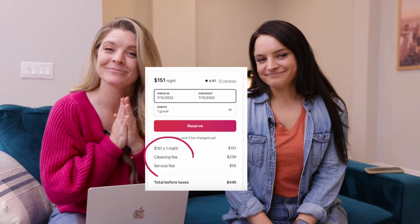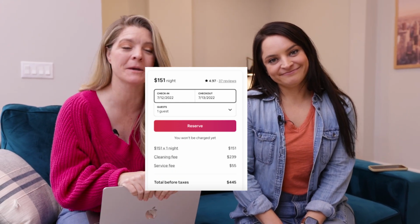Guests spoke and Airbnb listened. There was a lot of chatter about all of the fees when you go to book your stay on Airbnb. To be fair, at first Annette and I were really upset about it. We're like, what the heck? How many times do you go to a hotel or book a flight and you don't find out what the final price is until you're already invested in that option?